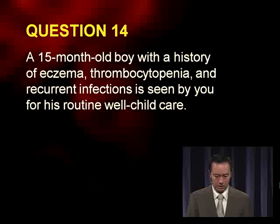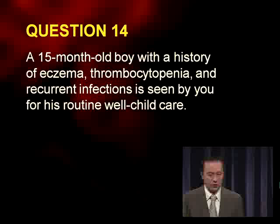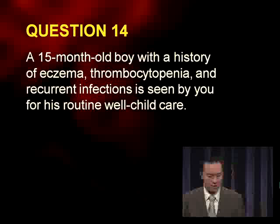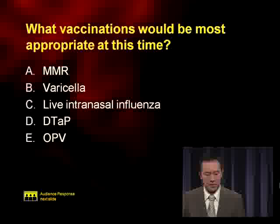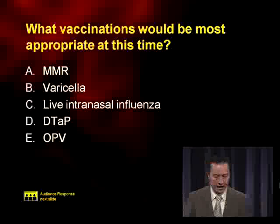Right. Next question. A 15-month-old boy with a history of eczema, thrombocytopenia, and recurrent infections is seen by you for his routine well child care. What vaccination would be the most appropriate at this time? Is it the MMR, varicella, live intranasal influenza, DTaP, or OPV?